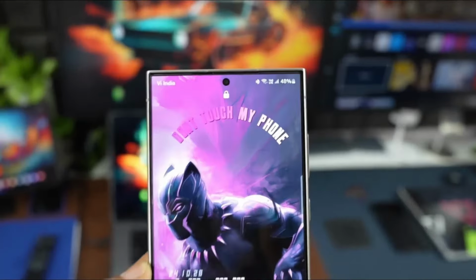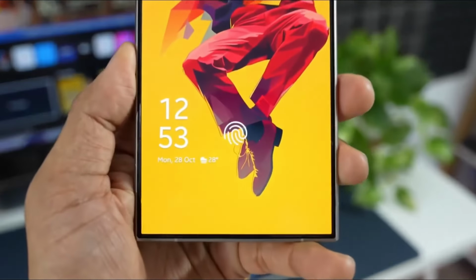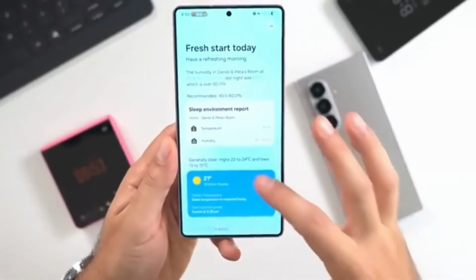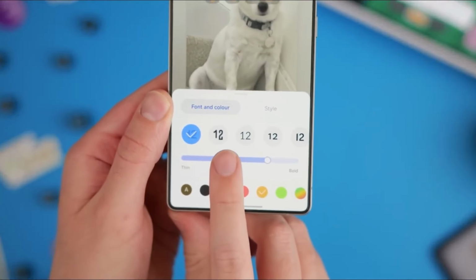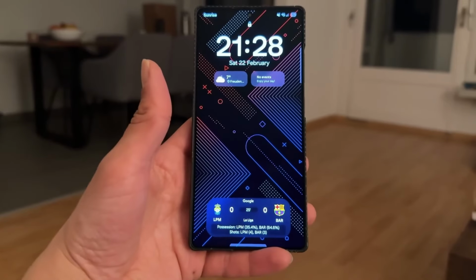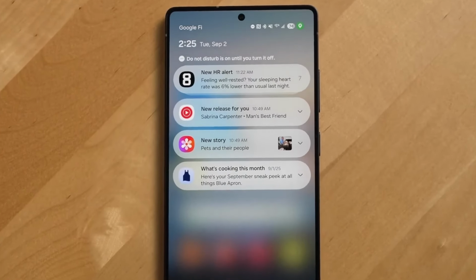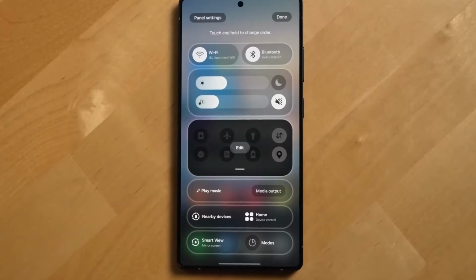Now let's talk about the camera, because this is where Samsung quietly flexes. Galaxy AI inside One UI 8.5 feels more refined, not smarter in a show-off kind of way, but smoother in a workflow sense. Object removal is now a single tap with live previews. You don't have to save the image every time you make a change. You can keep editing and adjusting endlessly within the same session. That alone makes the editing experience feel professional, not mobile.